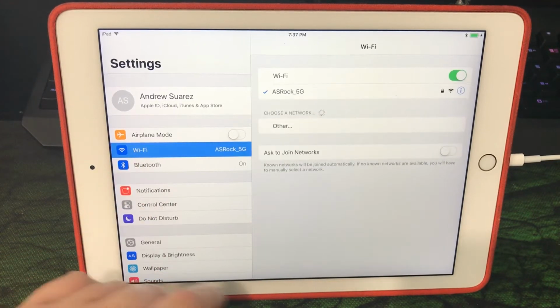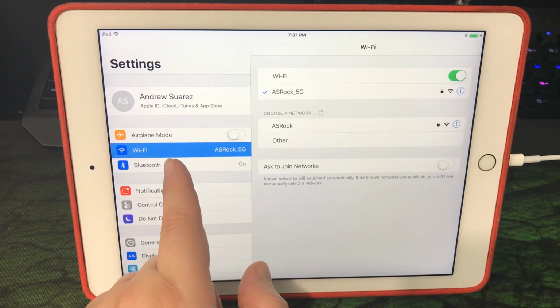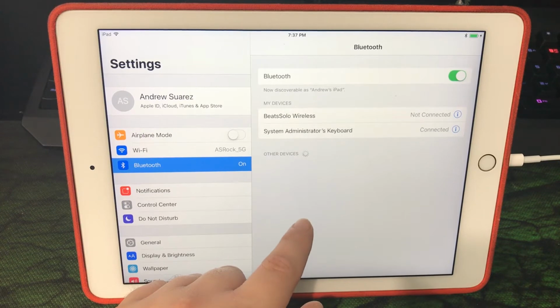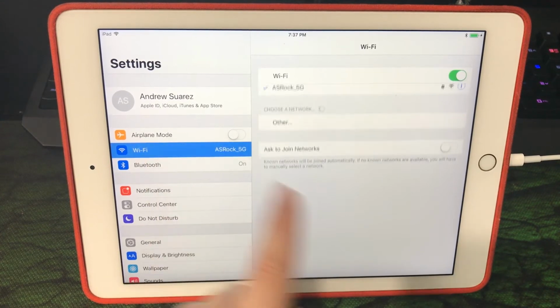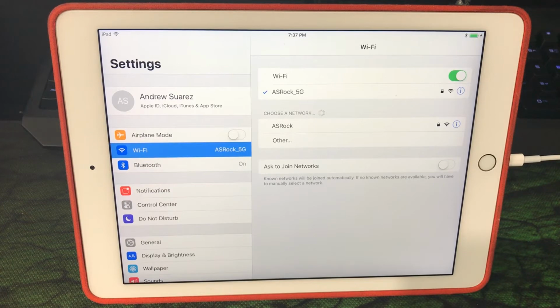Connectivity. Base models come with the standard 802.11ac wireless functionality, and iPads can even ship with cellular access as well. So in this category, they're even a bit better than most laptops. Bluetooth lets me make use of external peripherals like a keyboard, which brings me into the next category.